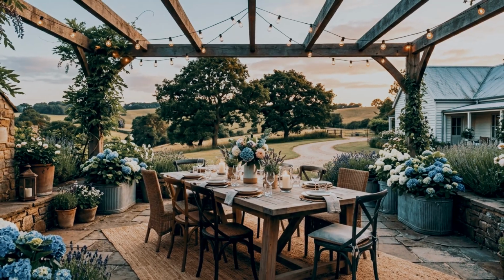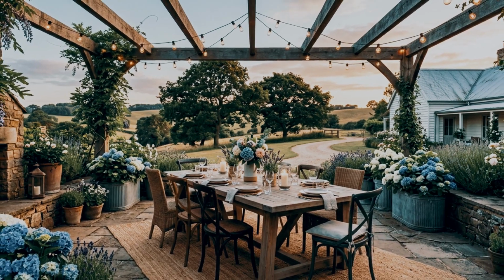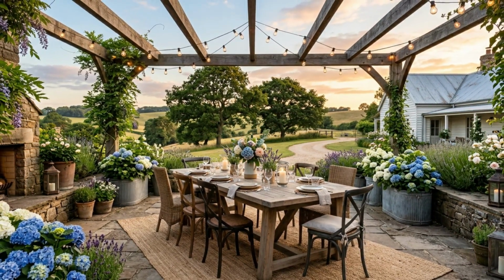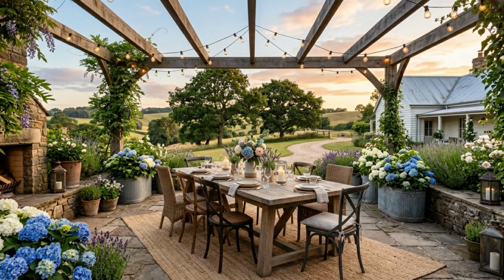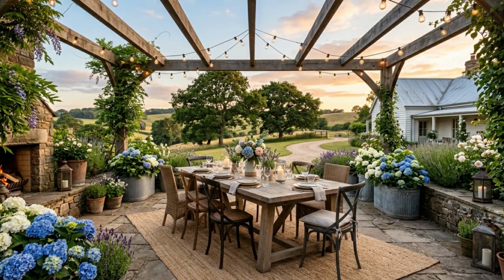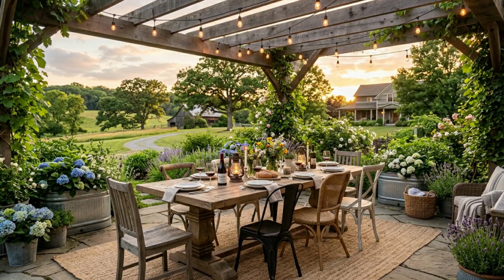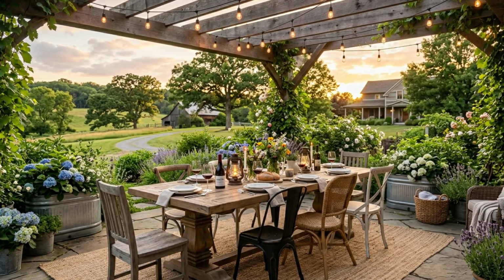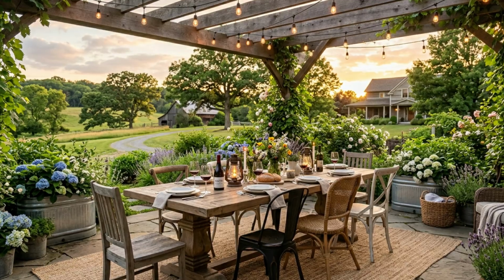And here we are, the patio, the crown jewel of your farmhouse summer. This is where the magic truly happens. Long dinners, lazy mornings, and firefly evenings with the people you love. Start with a large outdoor dining table in teak or powder-coated iron, surrounded by mismatched farmhouse-style chairs for an effortlessly curated look.